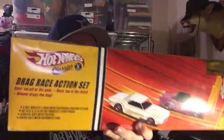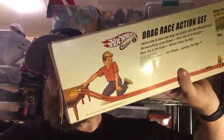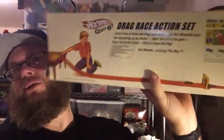I think these were sold in Kmart. It's vintage, not super vintage, but it's older. It's a Hot Wheels classic thing. It's a retro, and they went back and took the old Hot Wheels tracks and made new ones. It was retro then, and it's vintage retro now.